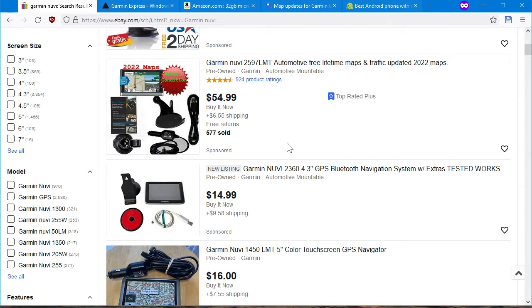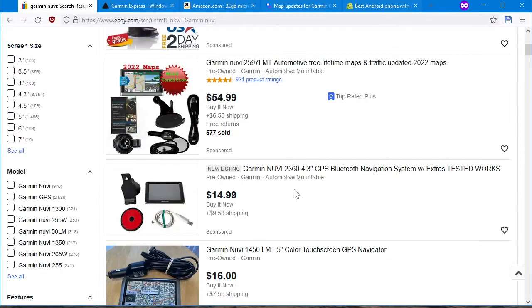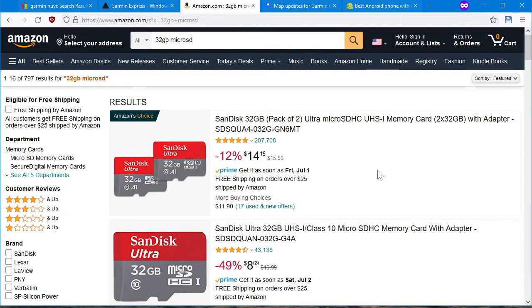2597 LMT is a good choice if you search for Garmin Nuvi on eBay. There's a bunch of them. You can get, like this one for example, comes with everything. You get your charger, you get the unit, you get the suction mount, you get the mounting clip, you get a USB cord. But we're not done with that yet, because you also got to get yourself a 32 gigabyte card so you can put the map data on.